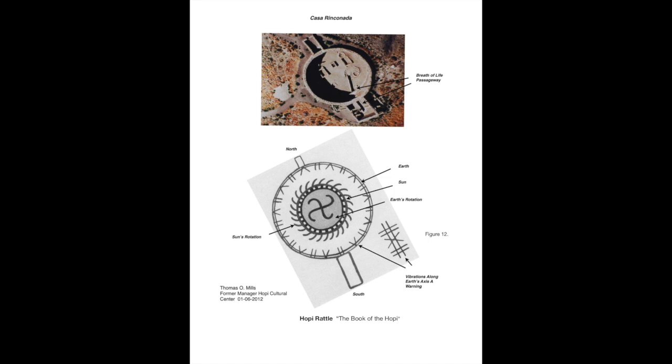Frank Waters, in his book of the Hopi, states, "The flat round face of the rattle represents the earth. The circle inside symbolizes the sun, whose radiating rays give it warmth and life. The swastika symbol may show clockwise rotation with the sun, or counterclockwise to indicate the earth. The stick thrust through the gourd symbolizes the north-south axis of the earth, at whose ends sit the hero twins, our polar ice caps, who keep the planet rotating.